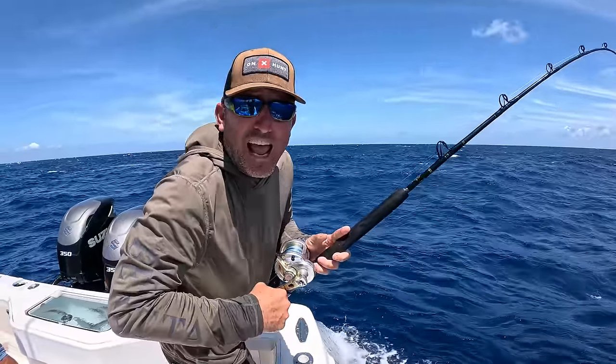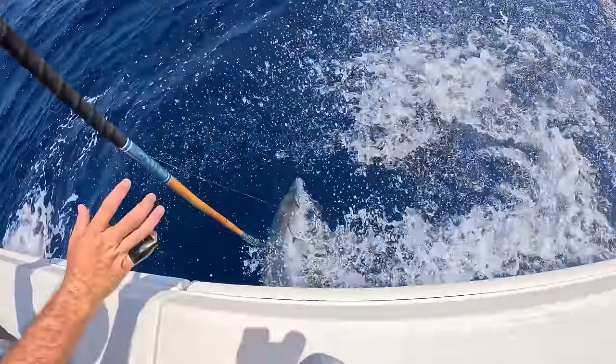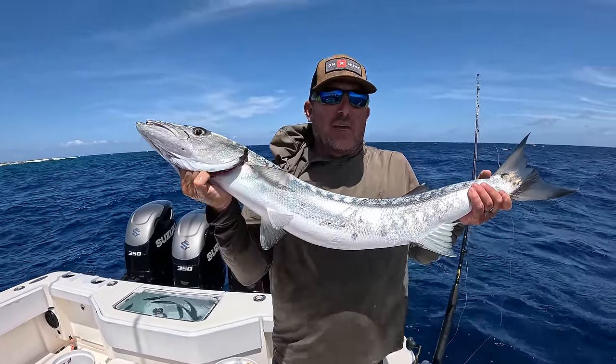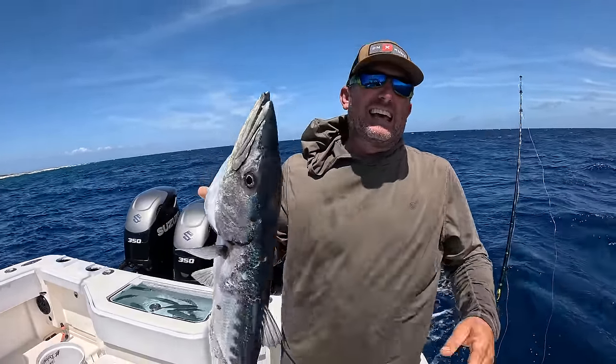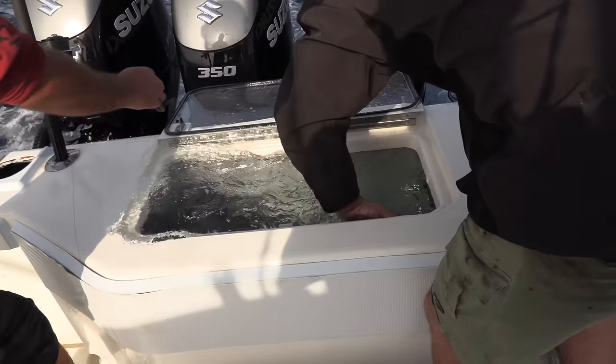What in tarnation? Oh, it's a big cuda. This just goes to show you that barracuda are great to eat. This is one of the favorite foods here in Curacao. It is.